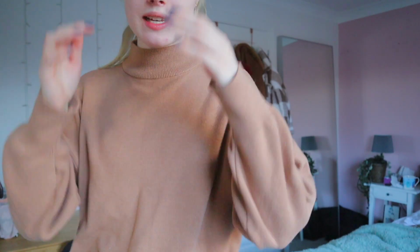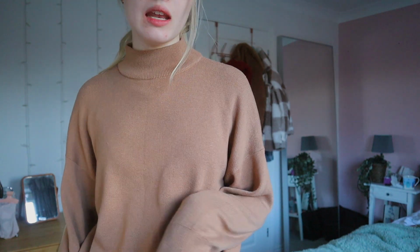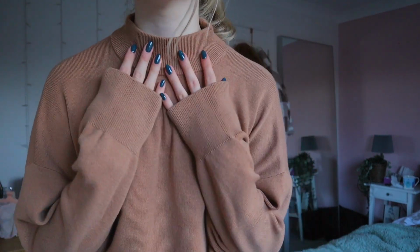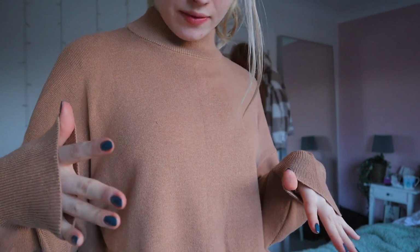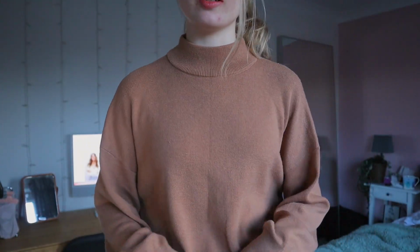This is the next item. I literally have got so much wear out of this. I literally loved this. I just don't ever wear it anymore. This is from H&M and it is in a size small. I'm selling this for £10, which I think is a bargain. It's got this really gorgeous, not quite high neck, really comfy sleeves. It has got the tiniest hitch right here, but it's not really noticeable.